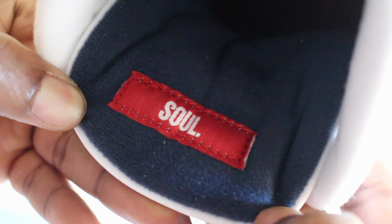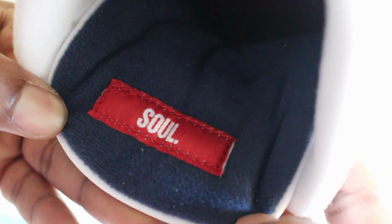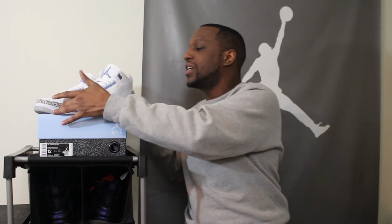But yeah, man, before we get up out of here, these ones right here, it's another thing that I noticed between these and the PEs. I want to say that the PEs right here, I don't know if you can see that, it actually says sole on it. I want to say that the PE version says UNC, and I want to say it might say Jordan on it. So that's another little thing that I noticed just off of looking.